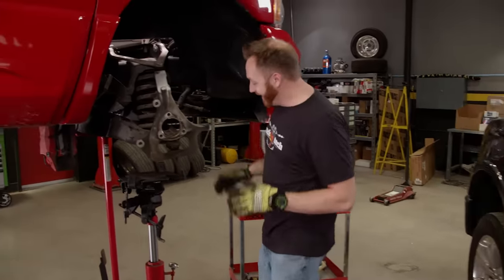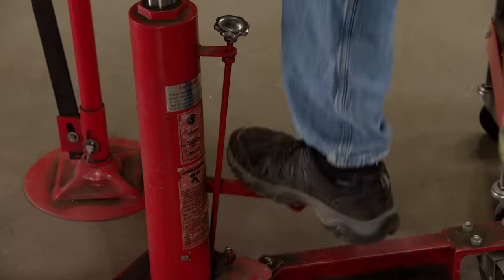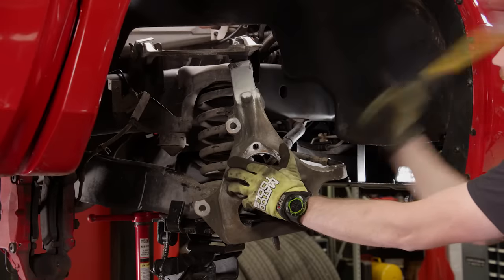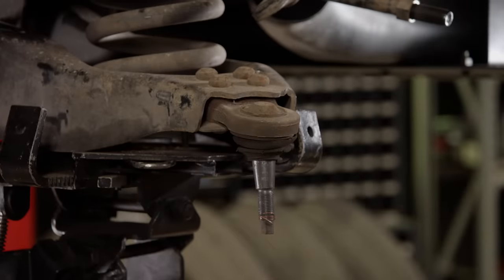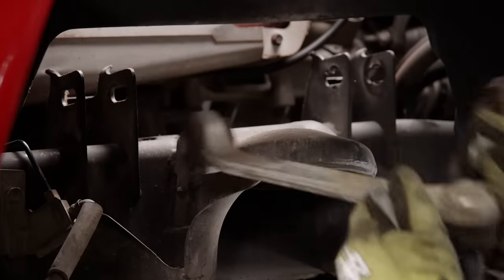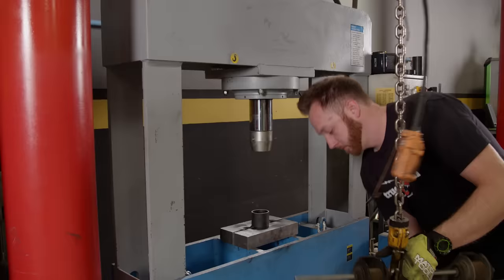Tin can? So, instead of just popping the ball joint, we're gonna use this hydraulic transmission jack. All I'm gonna do is pump it up and put a little bit of pressure on the coil spring. And that way I can safely pop the upper ball joint. Then I'll pop the lower ball joint, pull the knuckle off. It's like hanging a picture on the wall. And the spring can safely come out. There we go. Off to the press with you.